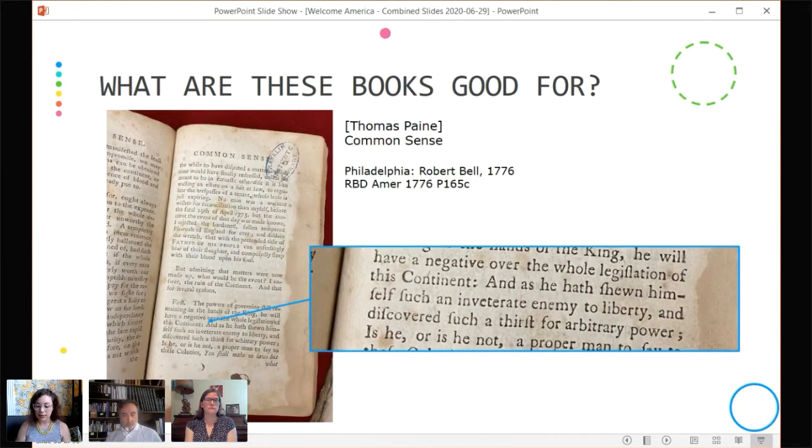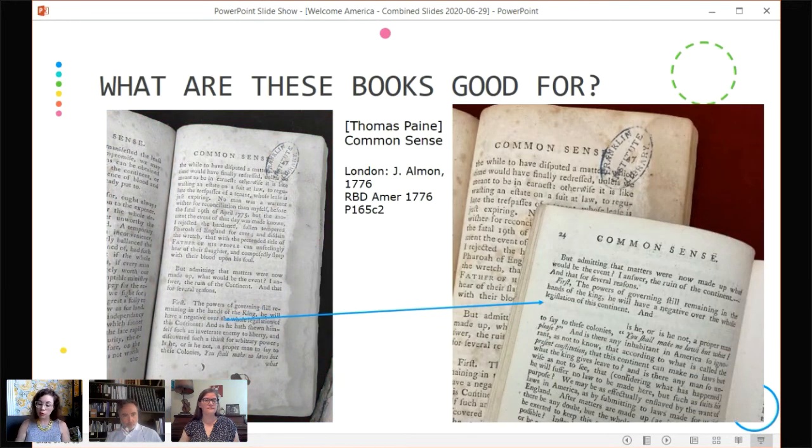Or look at Common Sense, another pamphlet that has built up some big history. Thomas Paine wrote it to provoke support for the American Revolution. He sharply criticized King George, here calling him an inveterate enemy to liberty and rejecting his thirst for arbitrary power. The pamphlet was a sensation. In fact, it was republished in England a few months later. Unsurprisingly, the English publisher made a few changes for his new audience, redacting the insults to King George entirely.